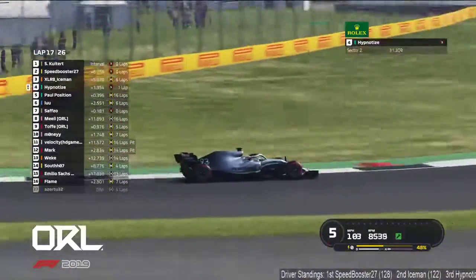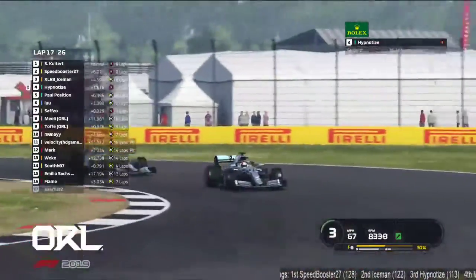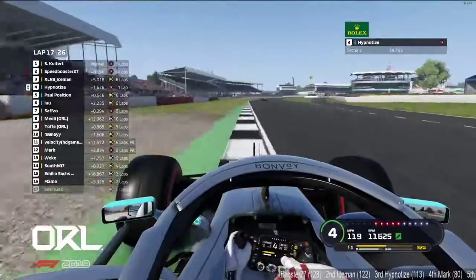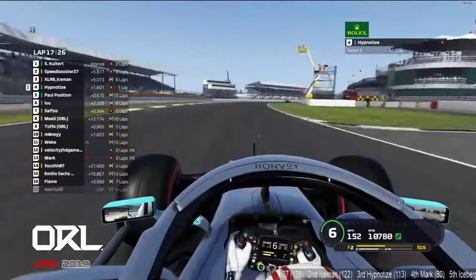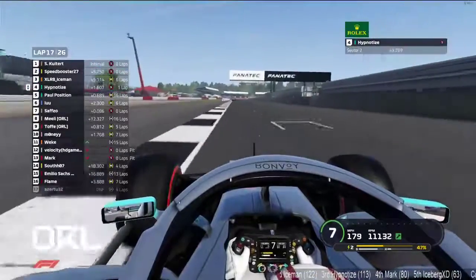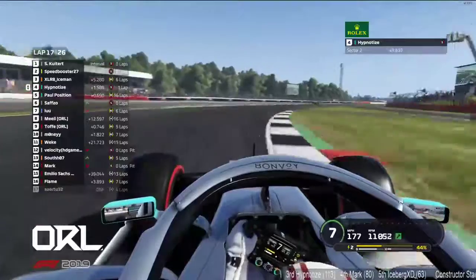Pole position not putting up too much of a fight, knows he's on a different strategy from his teammate. Hypnotize runs ever so slightly wide into Brooklands, but should not cost him too much. 1.6 seconds down on Iceman now on the fresher tires and on the better tires as well, as Weke moves up into 11th following Velocity and Mark's final pit stops.